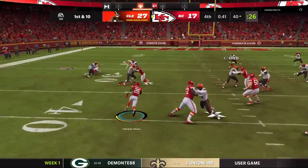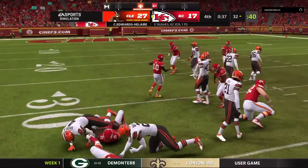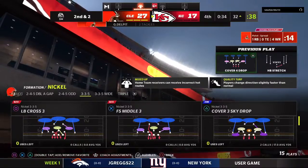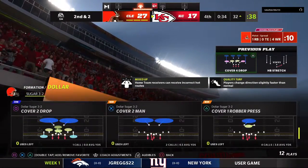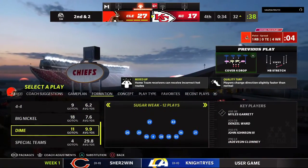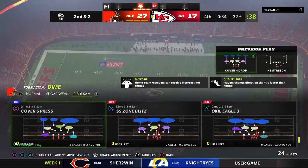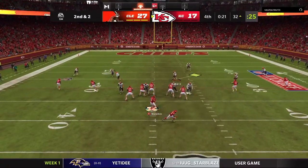Right back to Edwards-Helaire on first down. This will be stopped about 2 yards shy of the marker. 8-yard gain, 2nd and 2. Hey, when you get good yardage like that on first down, it really does a whole lot of good for your entire offense. But I love the way he's finishing those runs. At the end of things, he's making sure he gets just a little bit extra. Only needing 2 yards on 2nd down. Mahomes.